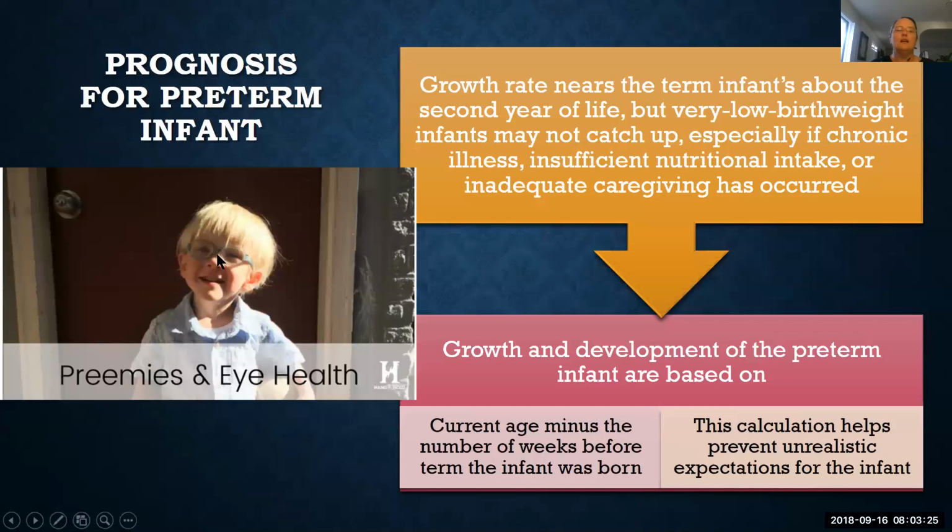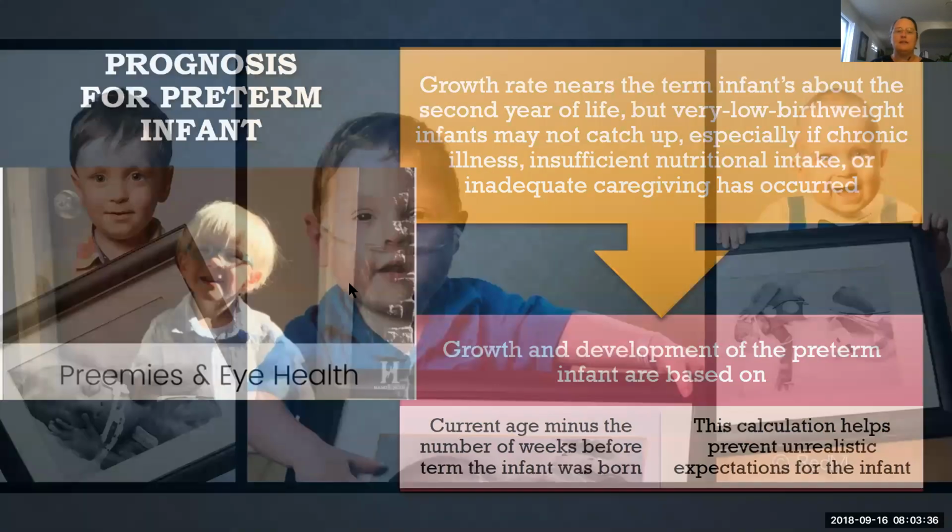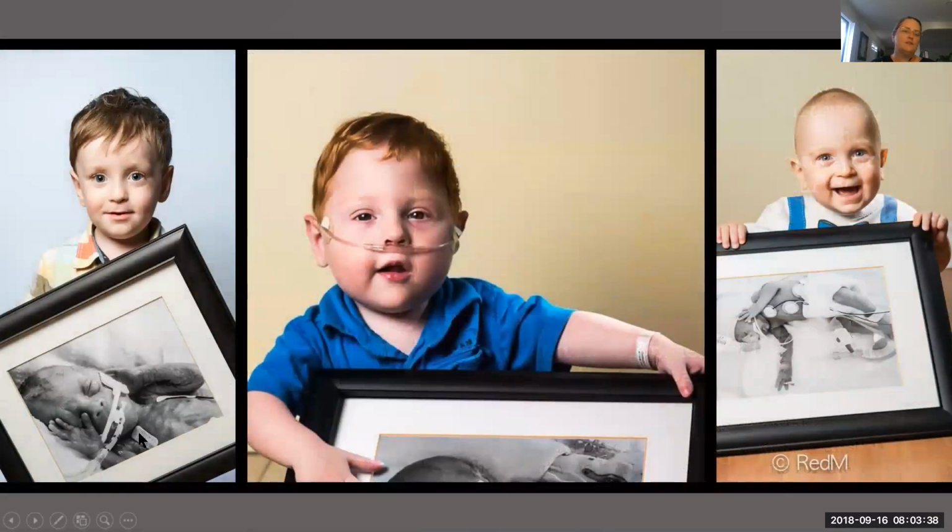But this is why you see a lot of these micropreemies have glasses as they grow up. And so that's one of the long-term health problems that we might see. Here's some more ex-preemies. So this was this little guy.